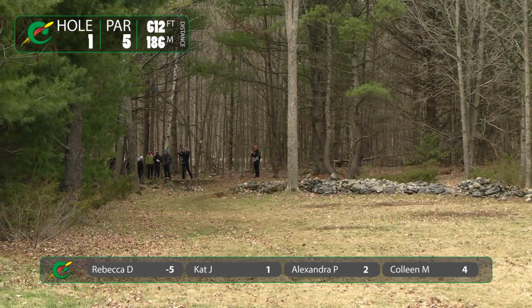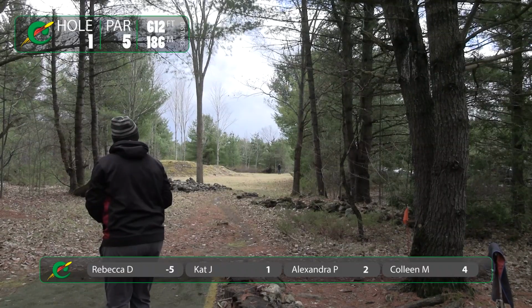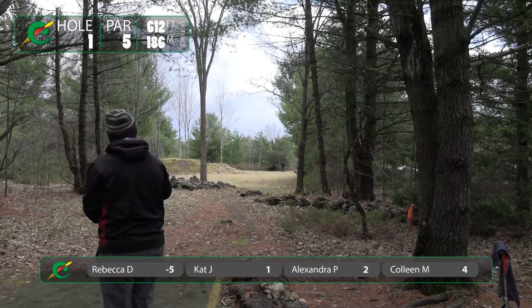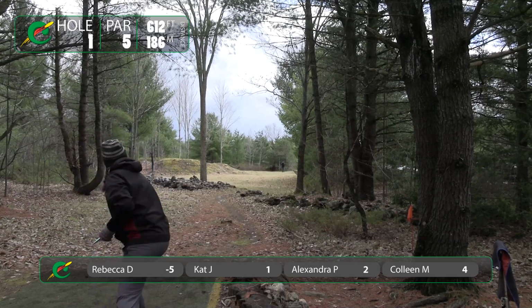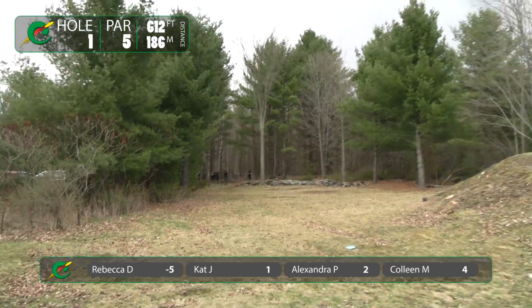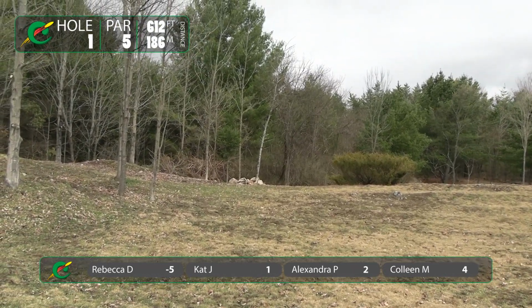Yeah, and then here we have Alexandra Poletto getting off the tee. Unfortunately, she clips a tree to the right of the fairway. That's kind of one of the things you want to avoid. You don't want to go too early left or too late right. It's really tough to get into position for par from there.